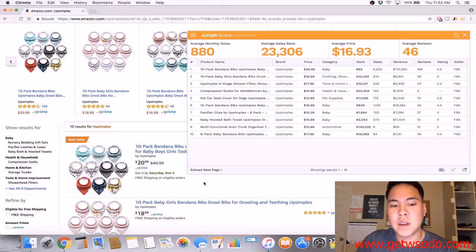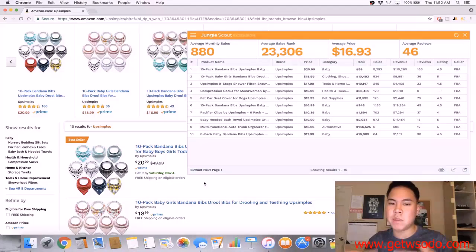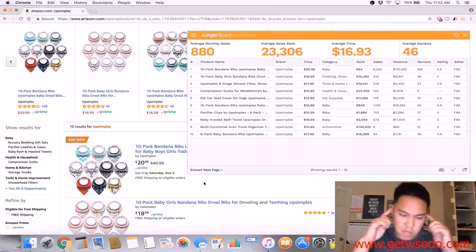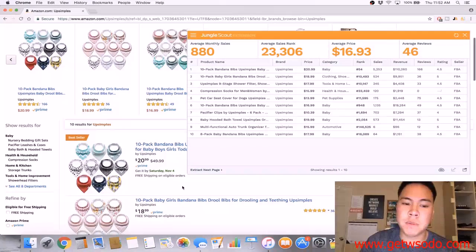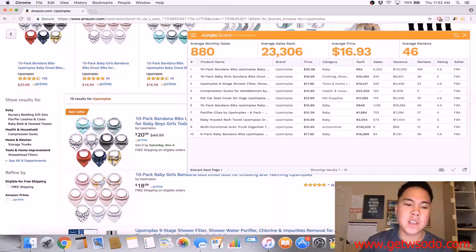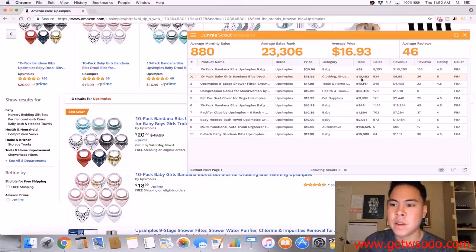I wouldn't call it clothing. It's considered a textile, but because it's a bib that's used for babies, they don't actually wear it all the time. They wear it when they eat. So you have to think about how the product is used. If it's just a regular t-shirt, then that's definitely something we don't want to get into. But because it's a bib, it's considered a product. Yeah, you can make it look all pretty like this, but this is something to look into, okay? So just make sure you keep that in mind.